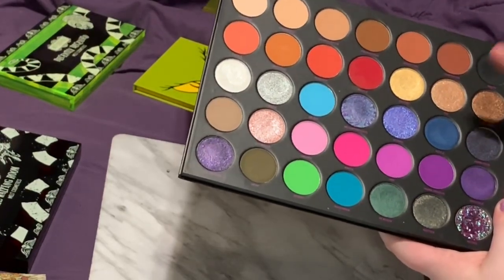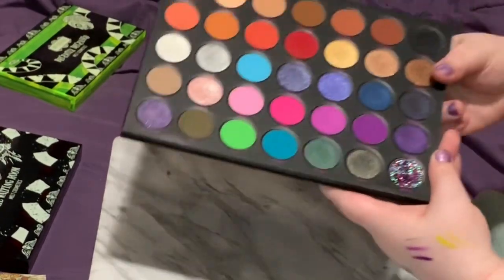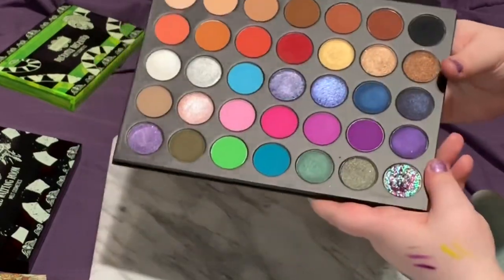I love the color story. The shimmers are nice. It does come with a glitter, but honestly, I don't mind it too much.